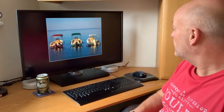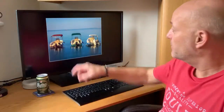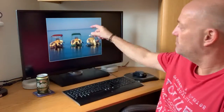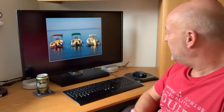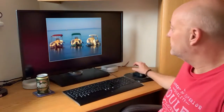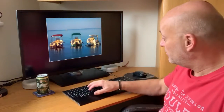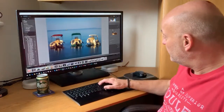Three boats. Sharp boat, blurry boat, blurry boat. Rocks. Antipaxos. The question is, is that photo rubbish? Or should I just crop it? I'm going to give that one a go as well. Lights.